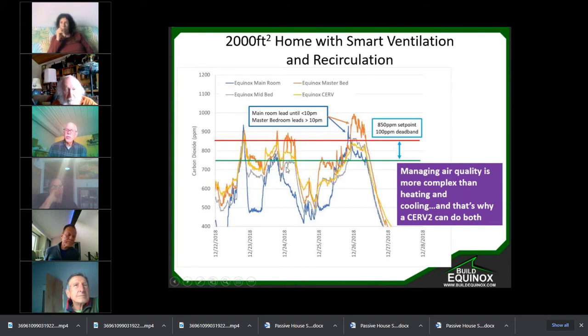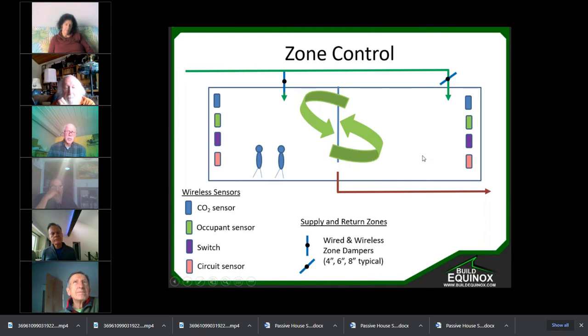If it doesn't hit that, you can see the rooms depending on, here's nighttime where the master bedroom is a higher level than the main room. And then other times the main room is higher. But it's very complex, much more complex than heating and cooling. And that's why there's quite a bit of computational power built into our controls. And that's why we also have the capability to control other types of comfort systems. Geothermal heat pump systems, mini split heat pump systems are some of them, but we also control radiant floor heating systems.